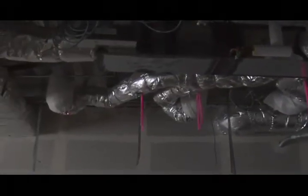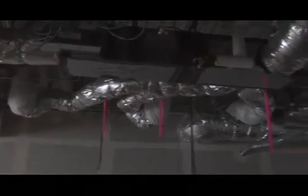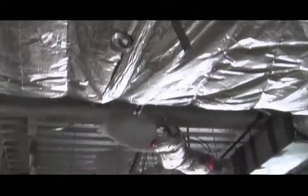Everything that's insulated overhead is either part of the heating or cooling system. We collectively refer to it as HVAC: heating, ventilation, air conditioning. And the ductwork is insulated to prevent condensation on the ducts and also to provide some sound attenuation, or sound insulation.